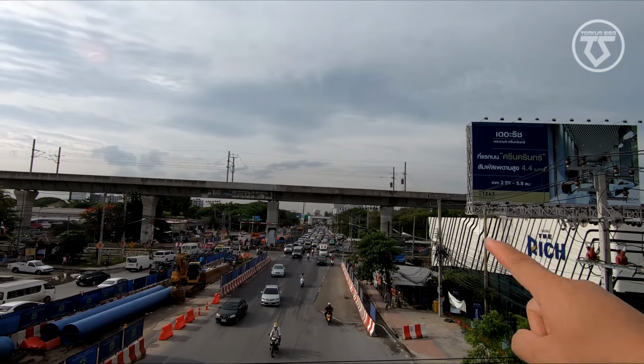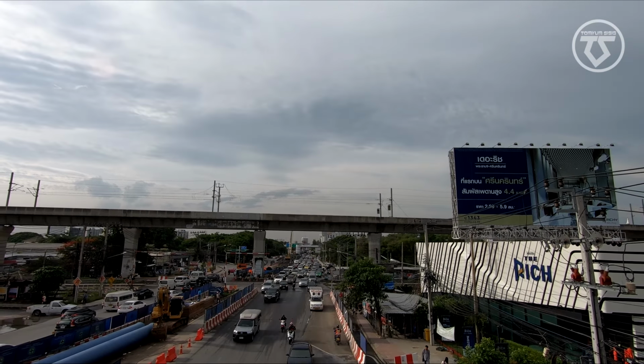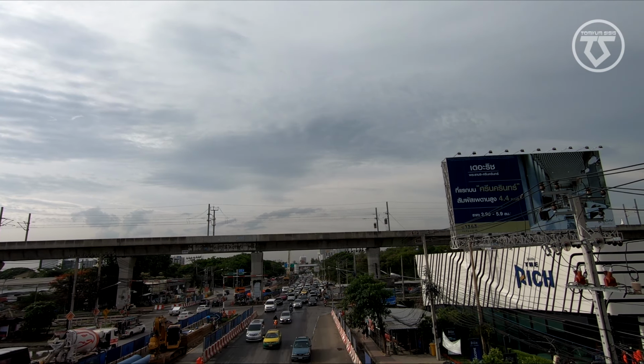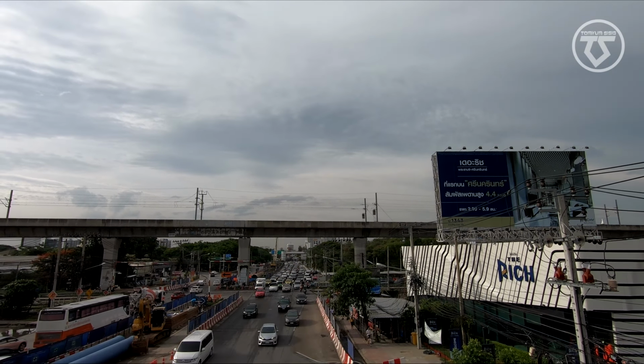And over there, you can see that that is the airport link. It opened in 2010. They opened the BTS or the elevated train in 1999, which was Bangkok's first inner city mass transit system.